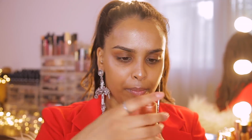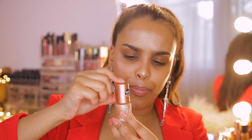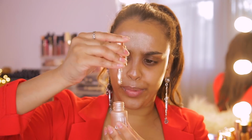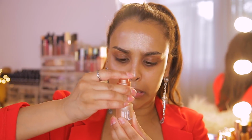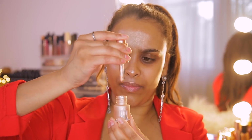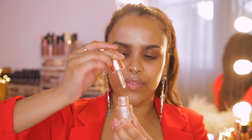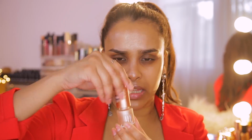The only thing that I would say is that it's got this kind of button on it, so I felt like if I press it, it should come out, but nothing comes out. I'm not too sure why that is. Maybe it didn't fill up, but it's not really coming out. Do you know what I mean? I think it's a little bit too thick. It's a little bit thicker, I would say, that's all.